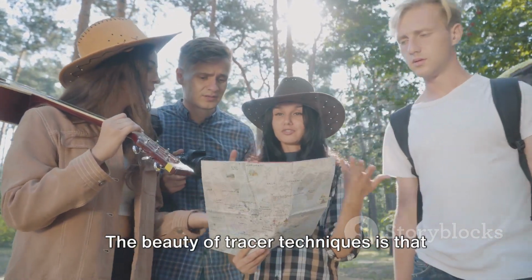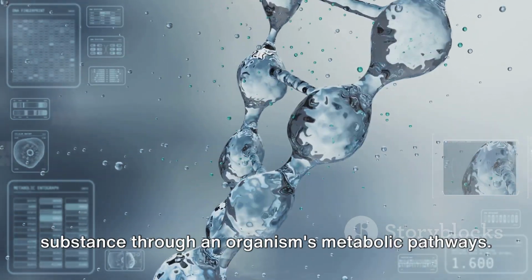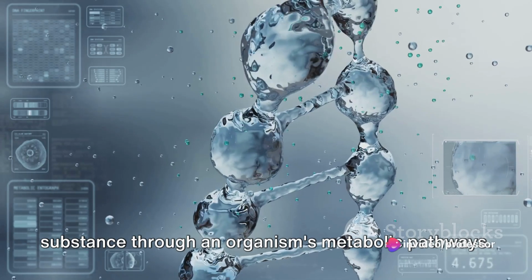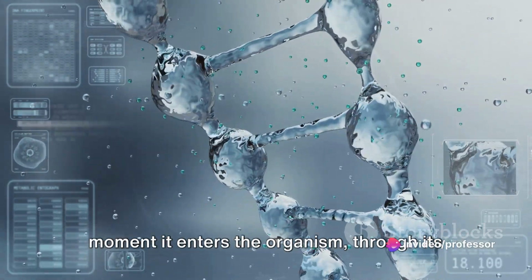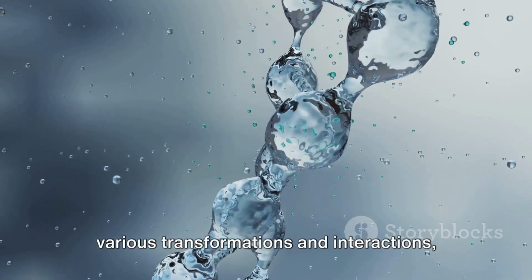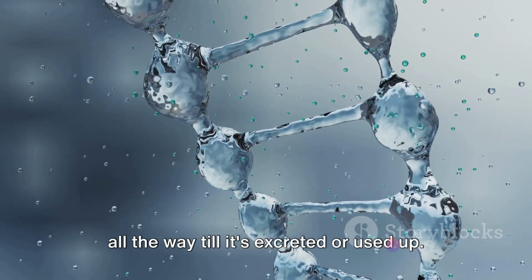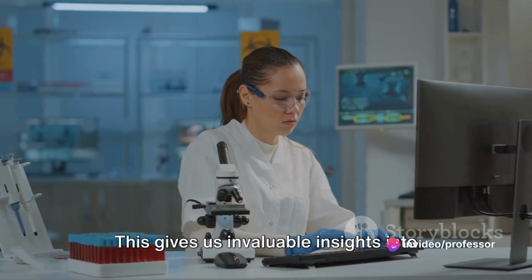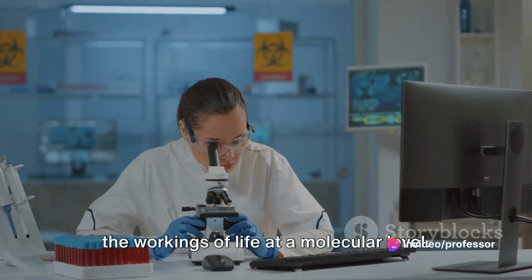The beauty of tracer techniques is that they allow us to follow a specific substance through an organism's metabolic pathways. We can track the substance from the moment it enters the organism through its various transformations and interactions, all the way till it's excreted or used up. This gives us invaluable insights into the workings of life at a molecular level.